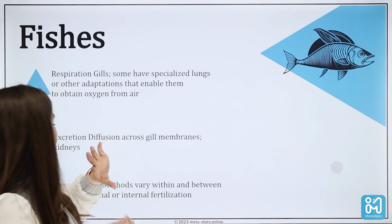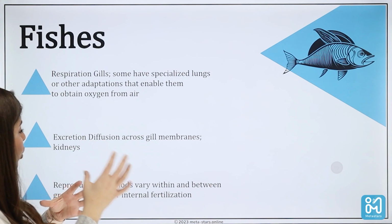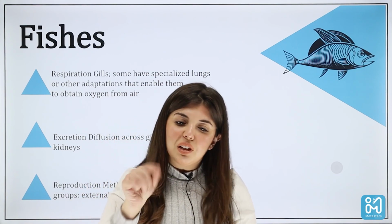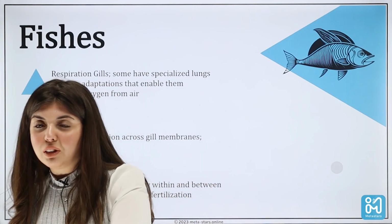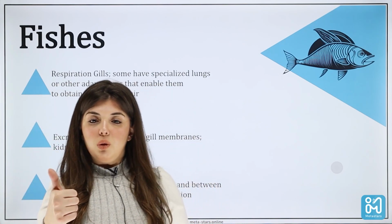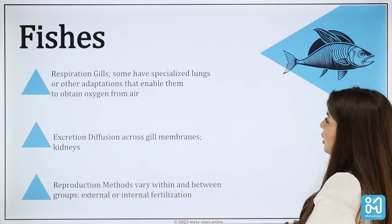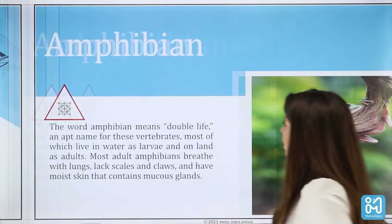For sure, they have reproduction methods. The method varies between groups. They have external or internal fertilization. By the way, the fishes can act as a male or a female, so they can produce a sperm or an egg in sexual reproduction. So, vertebrate, closed circulatory system, and they respire through gills. What is this animal? Yes, it's a fish.